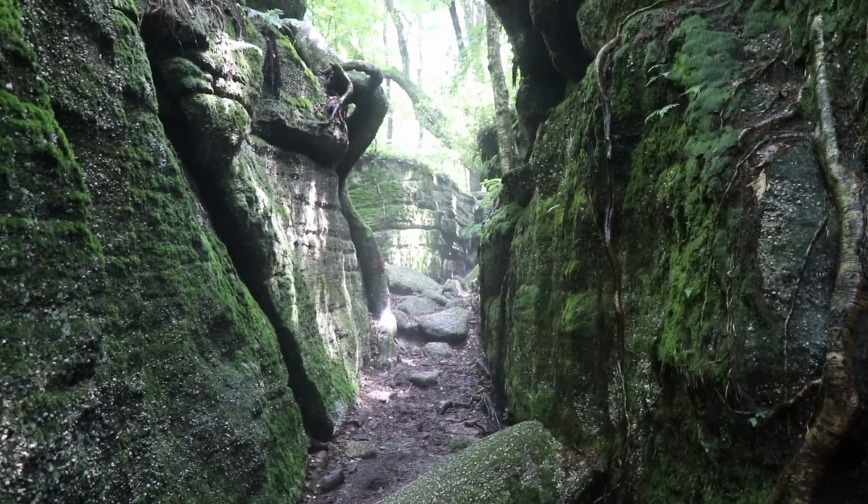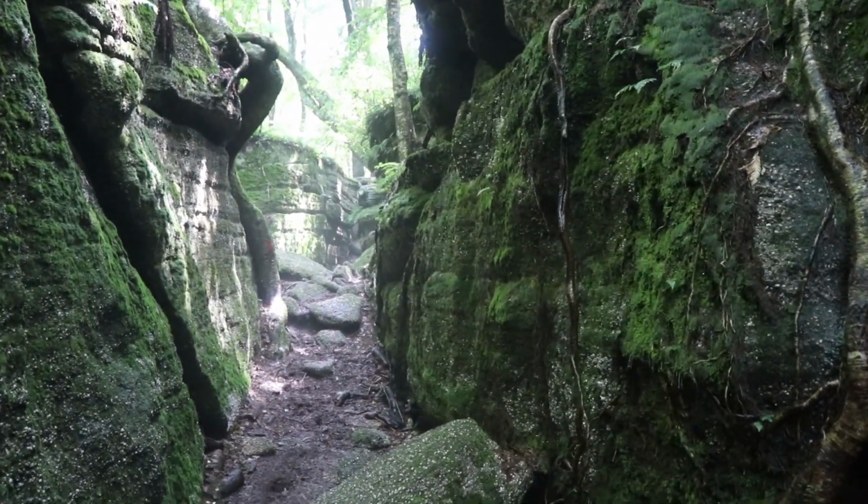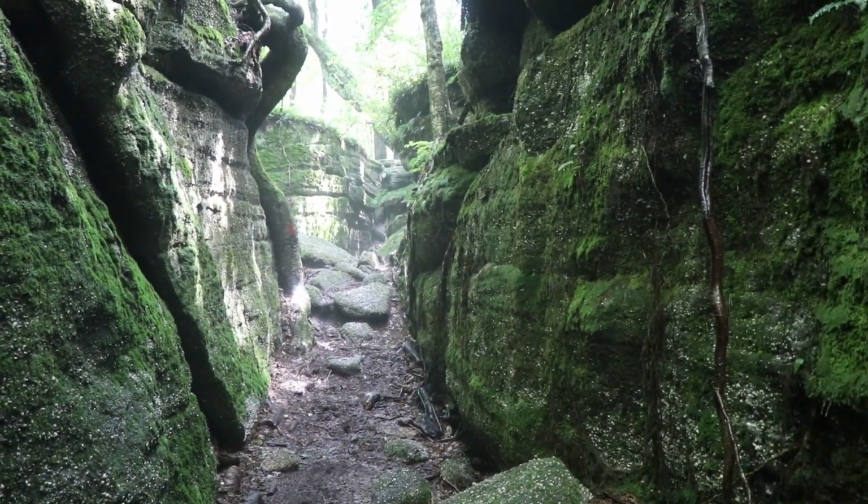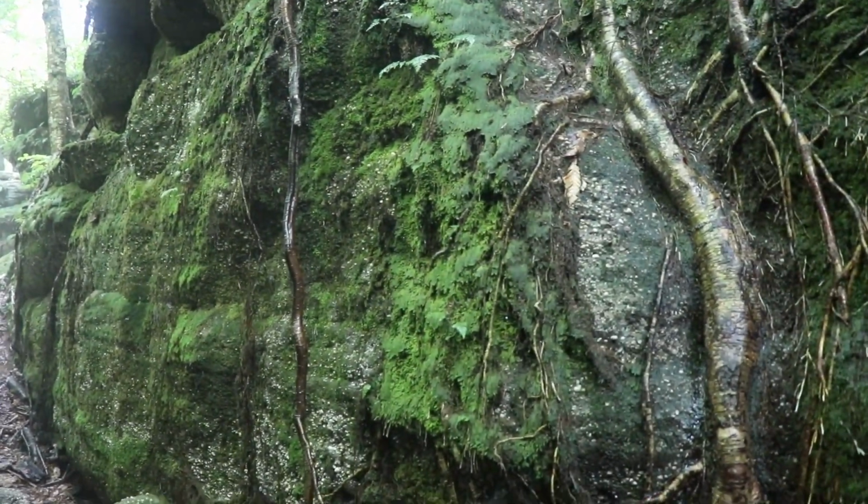And like I said, with all this rain, just everything is wet, dripping. It looks absolutely, I can't talk, absolutely gorgeous. Here, let me get a shot of this wall nice and close up for you guys to see.